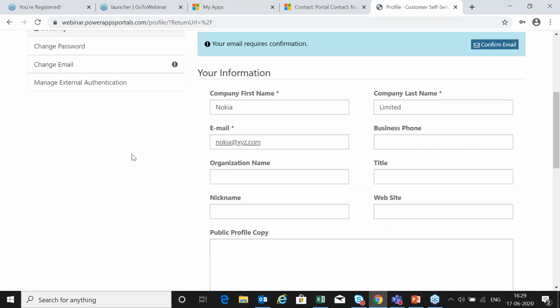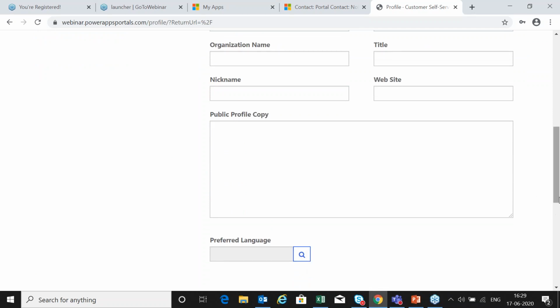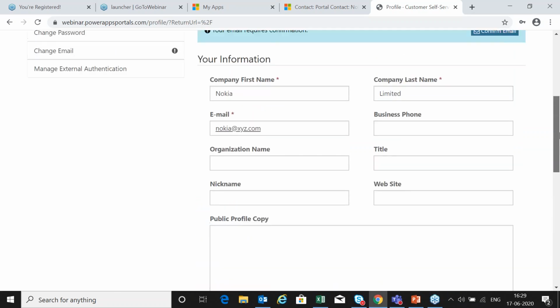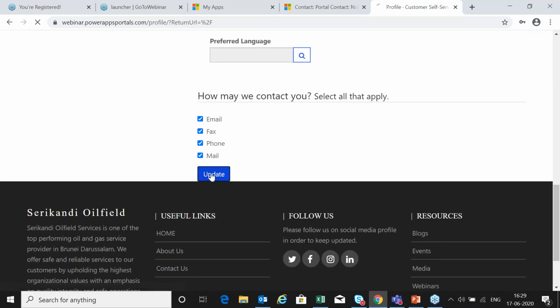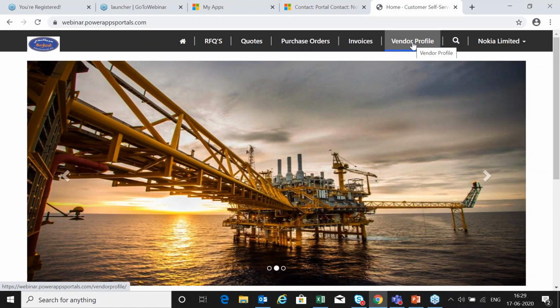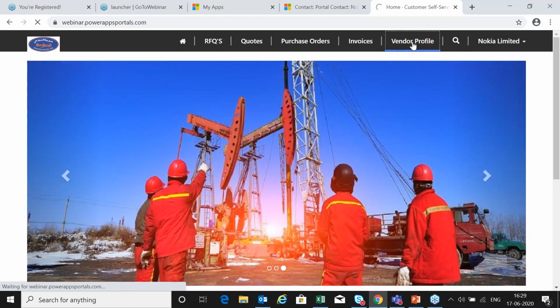Here the vendor can select a preferred language, and also update how it can be communicated with. The basic details will be taken in the beginning, and if they want to change the password or email, that can also be changed. So I'll just update these details. Now, as the vendor, which is Nokia, I am able to see my personal view. All these options are related to me. Now, the first thing is they have sent an invite to update the vendor profile, so I'll go and update the vendor profile.